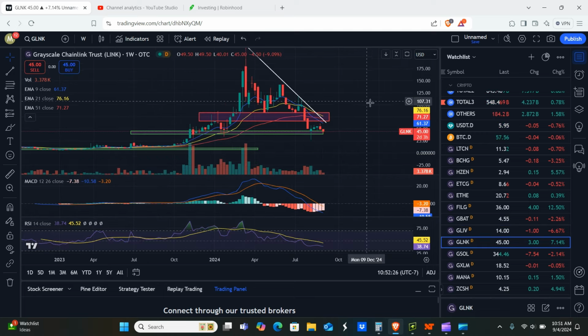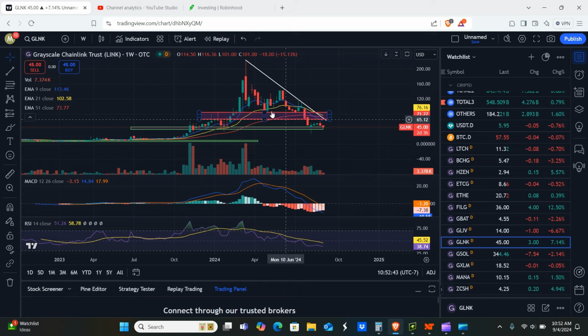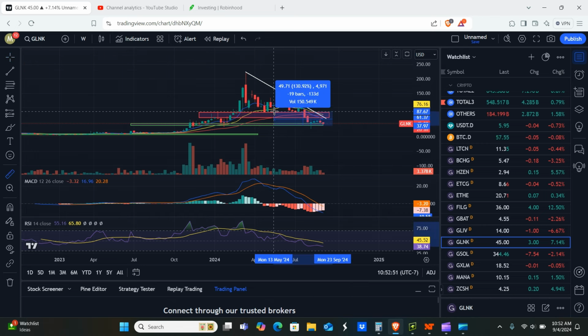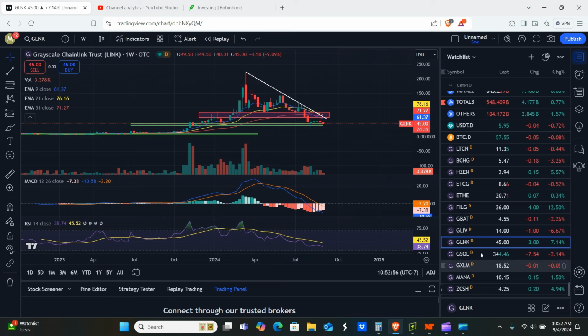G-Link, same ordeal, sitting at this support. It could go lower than this, but again, these are the bear market lows, and we're not even close to 2026 theoretically when we should see the bear market, so I don't think that's likely. So support here 38 to 45, resistance 65 to roughly about the 85 area, and then the highs up there are 220. So roughly about 131% move and 478% move.